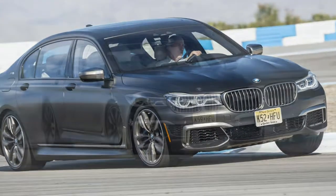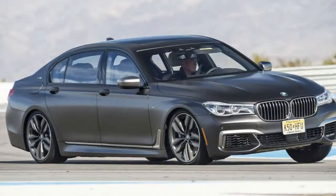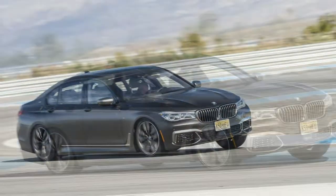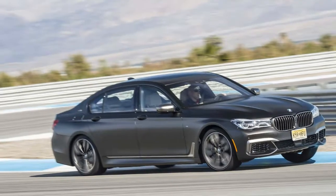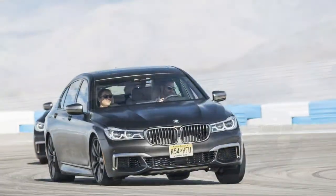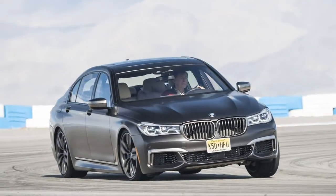Part of this friendly-with-the-limits attitude is that the M760i comes with a torque-distributing all-wheel drive system, which works to maintain stability through power rather than brakes, even in the most aggressive drive modes. Like all good large cars, the tuned 7 Series seems to shrink around the driver when pushed hard.